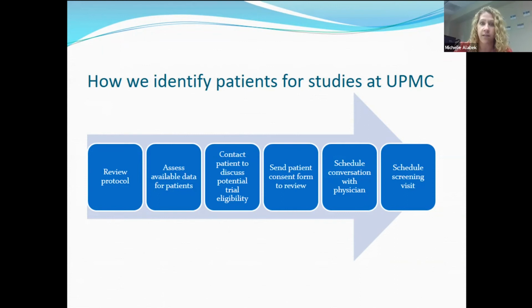We can share the consent form so that patients can take some time to review that themselves, as well as with their family to discuss. And then we always encourage a conversation appointment with the physician to really answer any questions they have, learn more about the study. And then ultimately, if interested in proceeding, we would move towards a screening visit, which is the first step in a clinical trial to make sure that you truly do meet all of the inclusion and exclusion criteria at the time of enrollment.